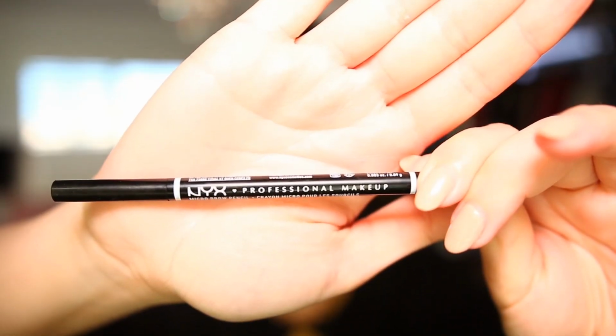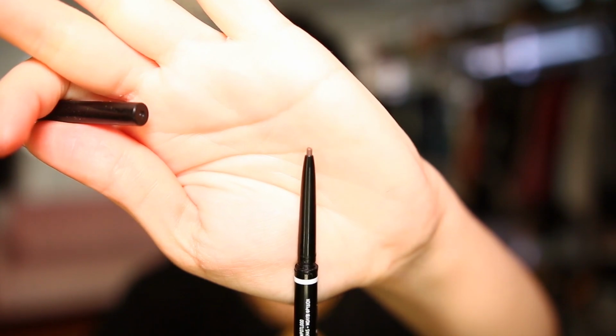So for brows, I just started using the NYX Micro Brow Pencil. This is kind of a dupe of the Anastasia Brow Wiz. It literally has the same kind of tip. The one that I have is a little bit lighter than I would usually go for. It's ash brown. I'd probably go for something a little bit darker, but that's what I have at the moment. So I'm just going to brush my eyebrow hair up.